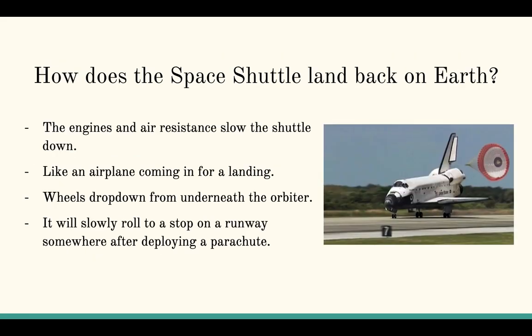Now, how does the space shuttle land back on Earth? When a space shuttle is coming back down to the surface to land, there are special things that occur. One of the things that occurs is the engines and air resistance slow the shuttle down so that it isn't going at an incredible speed towards the Earth.